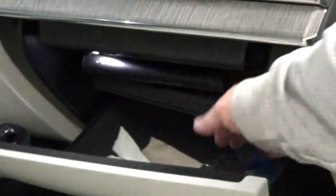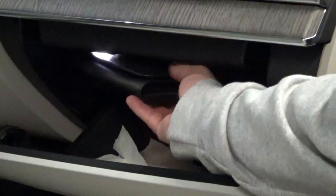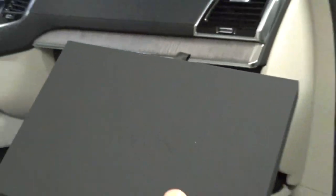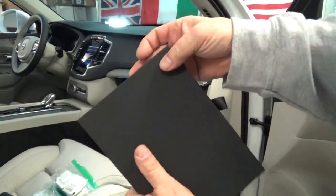So I already have all my junk in here. All my tissues and hand wipes and napkins and ink pen. And then over here, that's my older Volvo one. Here we have what came with the vehicle, and it was actually empty in a bag.